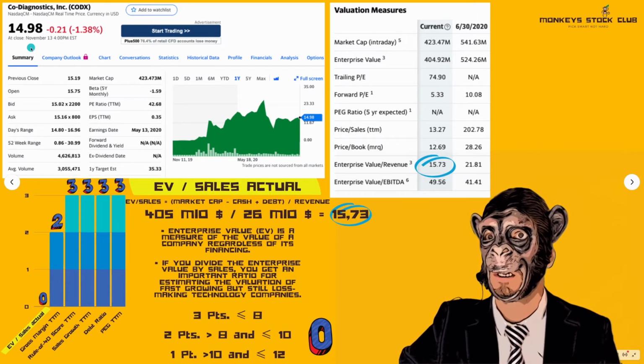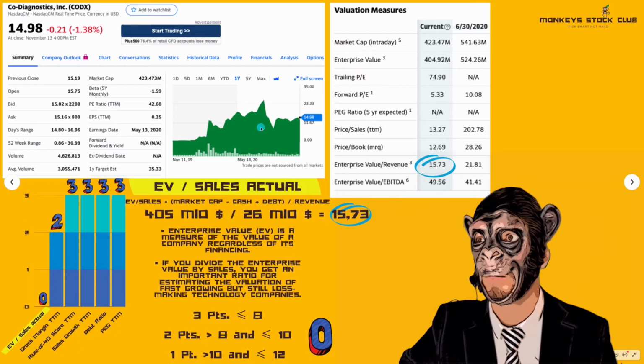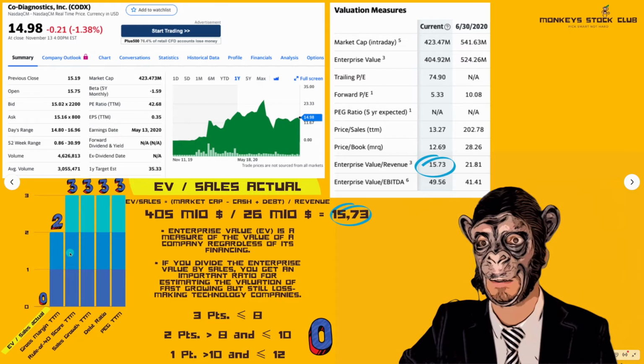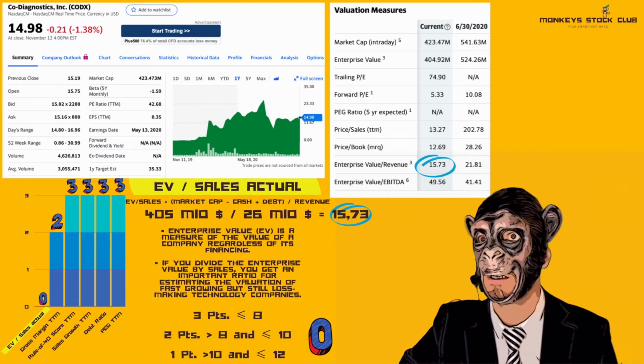So currently we have a price of around 15 US dollars. As I mentioned, we had a very nice development in terms of price. And here on the left hand side you can see the overall result of the high growth investing analysis. So we end up at 14 points out of 18, so really a nice indicator that CO-DIAGNOSTICS is a high growth stock.